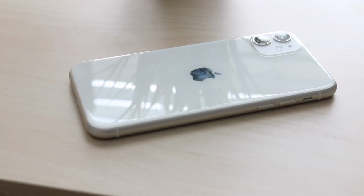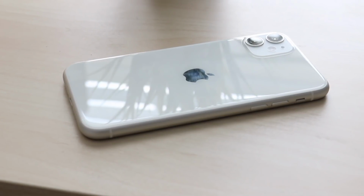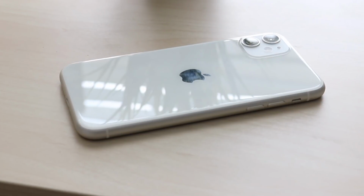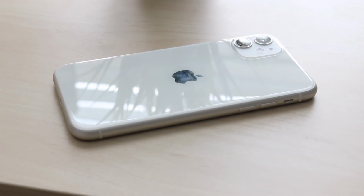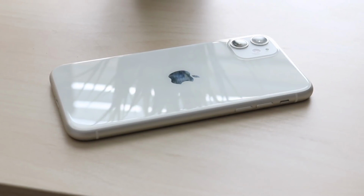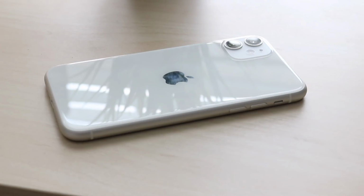You're losing that OLED display, the Force Touch, the higher build quality, the higher resolution display, but you're gaining software support and speed increase and an ultra-wide sensor, but you have that telephoto lens here. So it's not even an upgrade. It's like an upgrade and a downgrade in so many ways. It's such an average thing. So if you have an XS, keep it. Don't upgrade to an 11 because it's not even an upgrade.